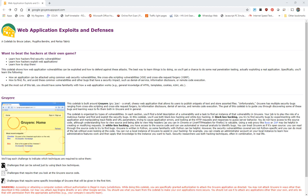It then moves on to white box hacking. In a few seconds I'll show you where you can download and see the code. And white box hacks are shown by the white icons as well. So you could pretend this is an open source application if you feel like it. It's written in Python and uses the Google App Engine framework.